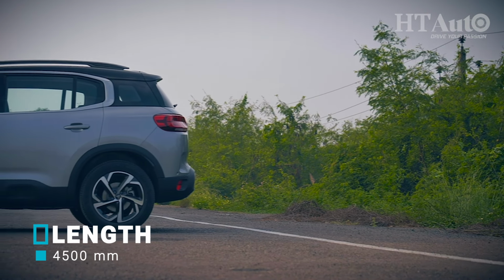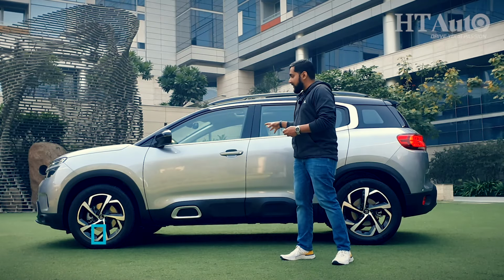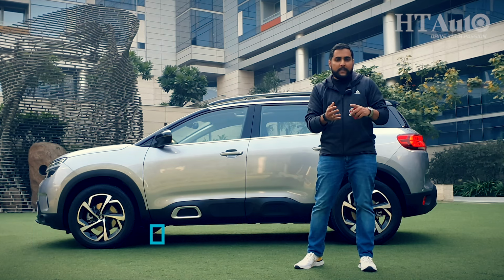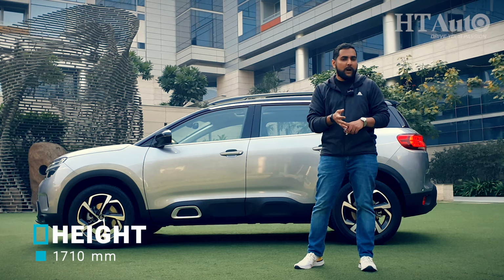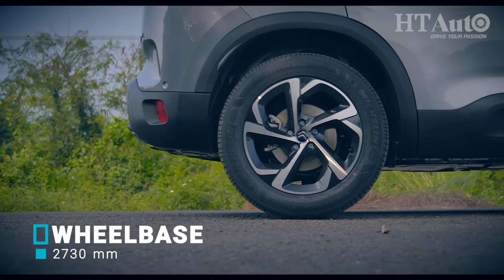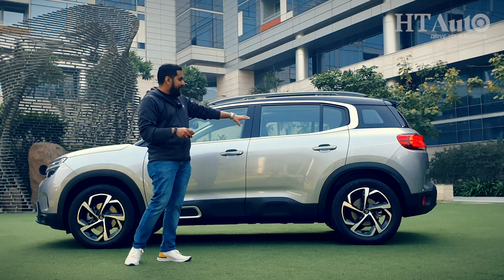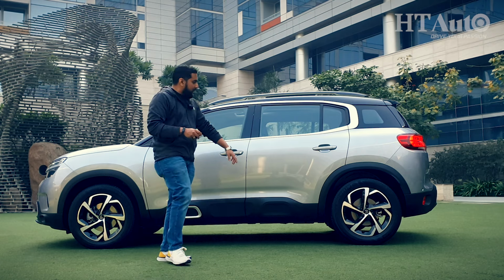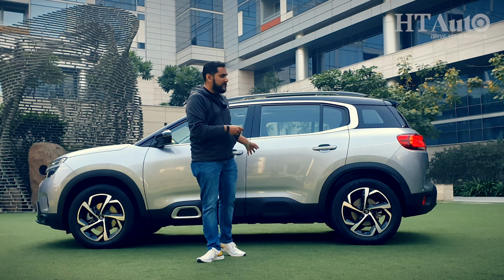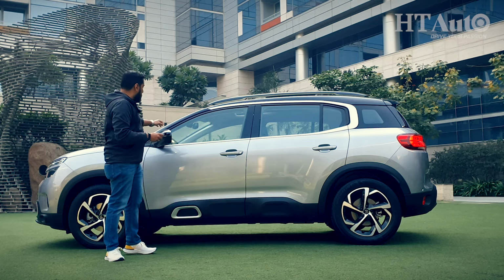From the side is where the profile really becomes even more sporty than from the front. So the Aircross has an overall length that's actually shorter than its direct rivals. I'm talking about the Hyundai Tucson, the Honda CR-V and the Tiguan AllSpace. But the wheelbase is actually among the largest. I would like to highlight here the wheels, the 18-inch alloy wheels sit really well on the C5 Aircross's side profile. The wheel arches though are not very pronounced, they're not the largest, and well, that's fine because this car is not 4x4. What is particularly impressive is attention to detail.